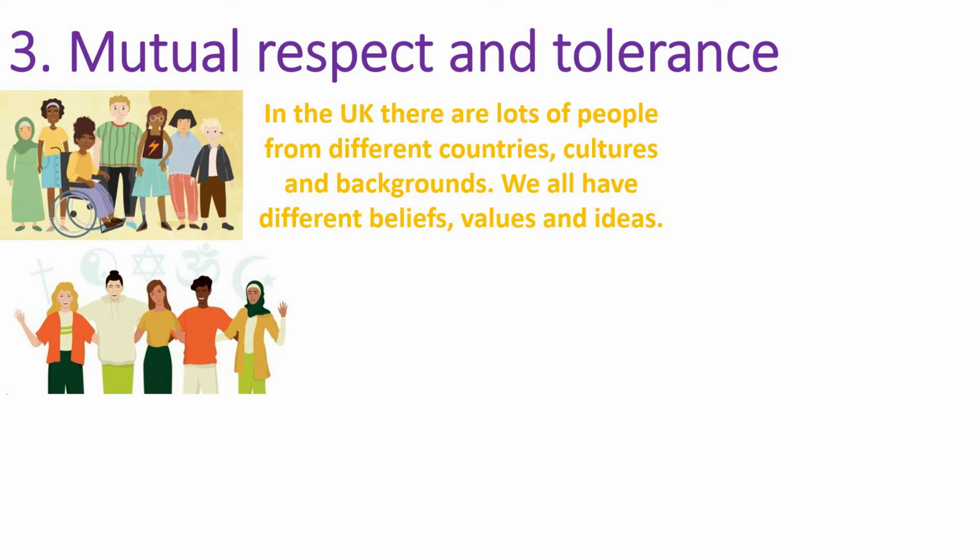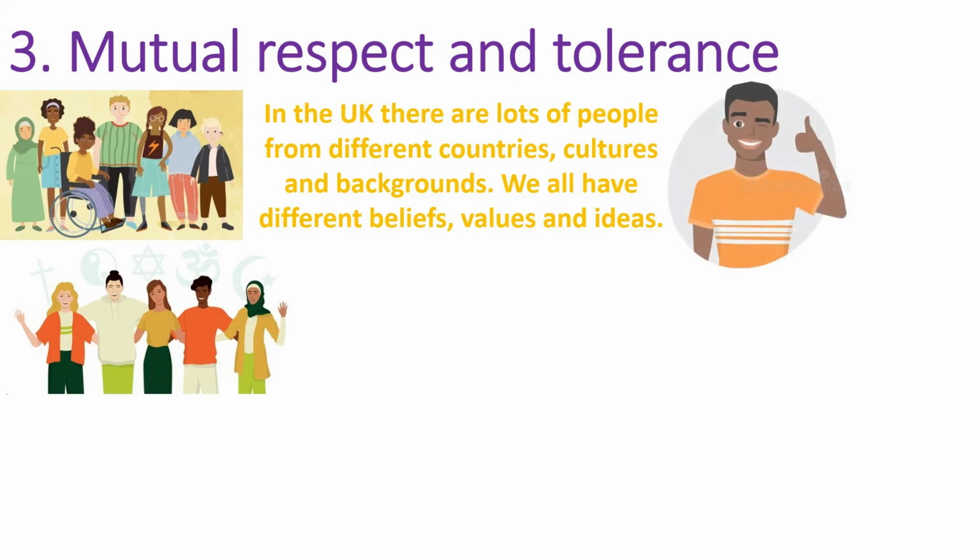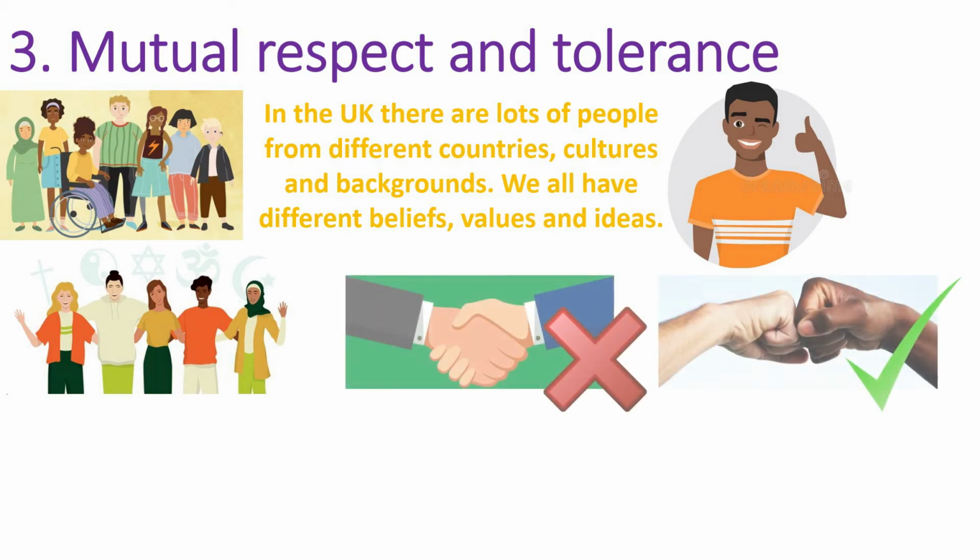Because of this, to live happily and feel safe and important, we need to understand that we are all different. We all have different beliefs and values, and that is okay. It is important to respect other people's values, beliefs and ideas. We don't need to agree with each other, but we should listen to each other. We should not force our opinions or beliefs onto other people.